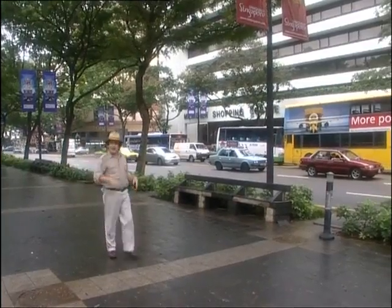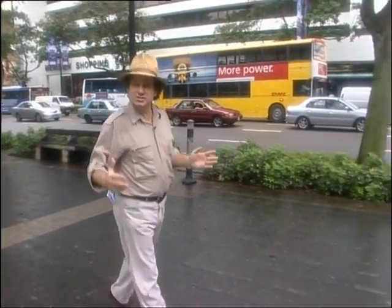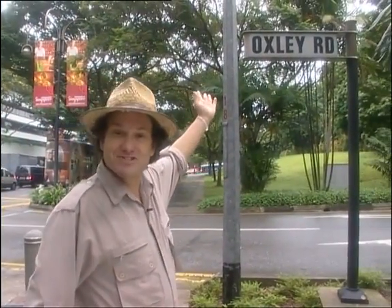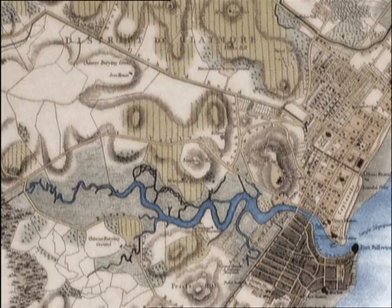It wasn't long before everyone went nutmeg crazy, and one of the most impressive plantations belonged to a Dr. Thomas Oxley, who was Singapore's Surgeon General at the time. And behold, there's his street name. Dr. Oxley's plantation stretched from here on Orchard Road up to River Valley Road and was bounded at one end by Tank Road and at the other end by Grange Road. It was reputed to be the finest nutmeg garden on the island.